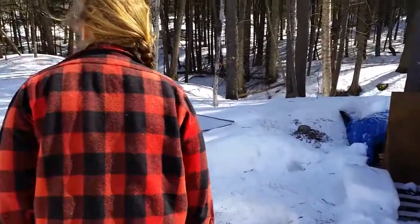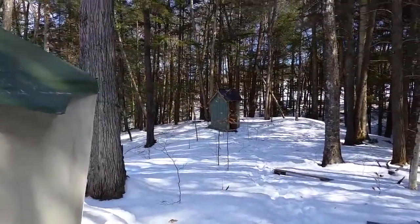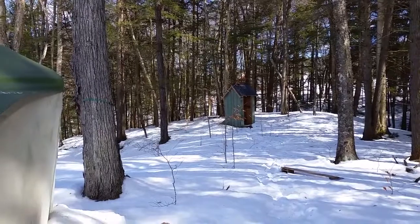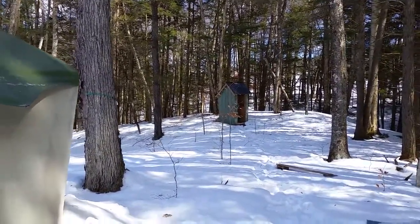So I started using the outhouse. It finally was completed in the fall, if you can see it. We still don't have a door, but it makes for very pleasant evenings where you can just see into the woods. Come on in.